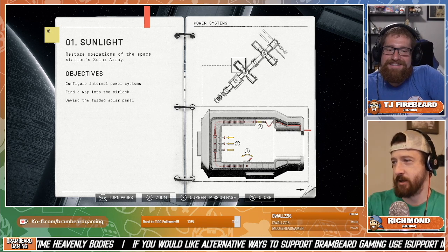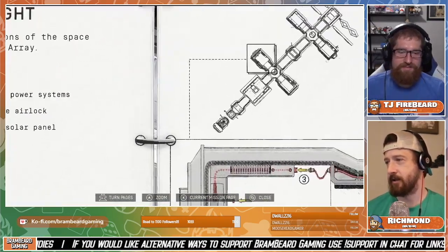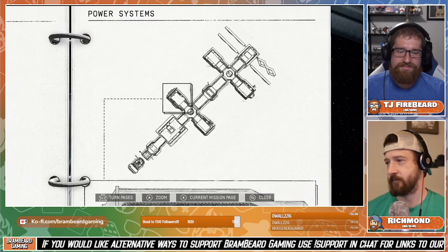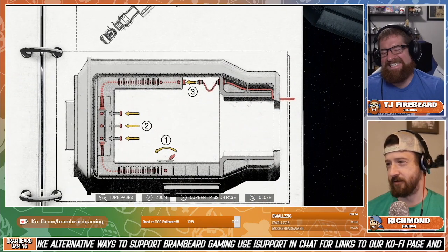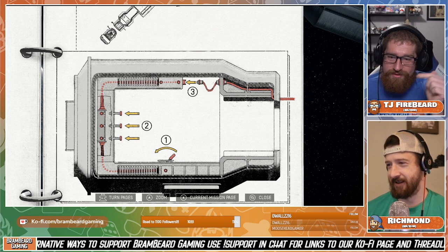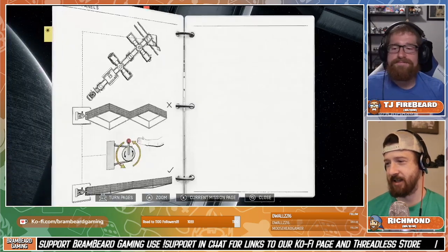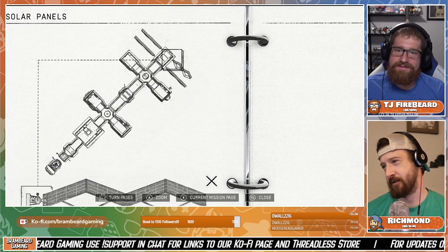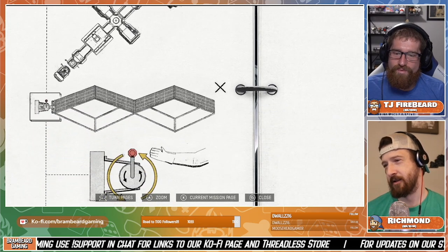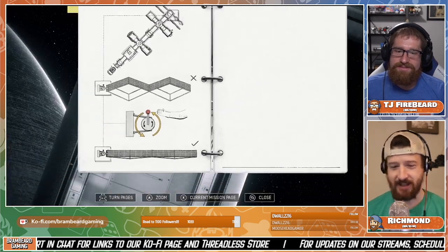So we need to go up and to the left into where this little box is. Oh gosh, right there. And then we have to flip that switch, poke those buttons, and then plug it in. And then we have to go to the very top area. Okay, and then we have to crank it in a counterclockwise motion. Fantastic.